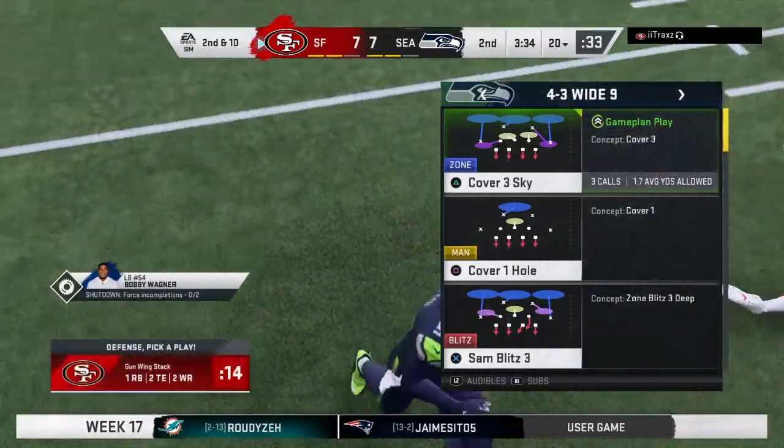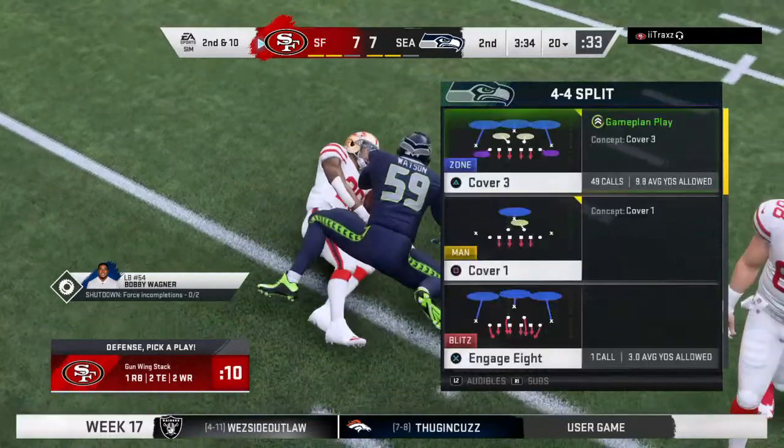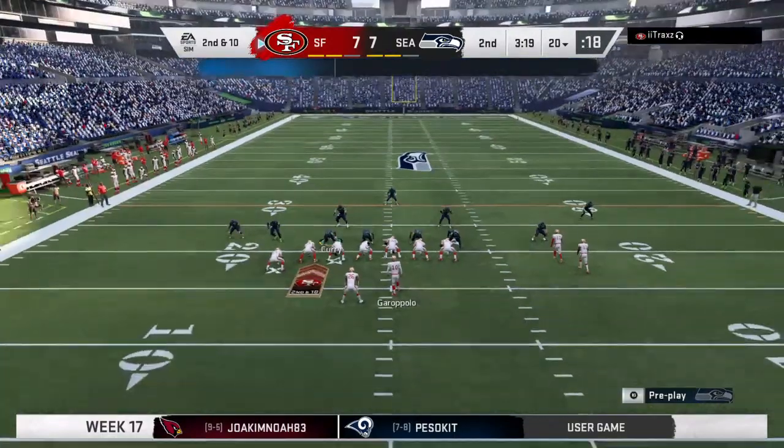Well, that didn't appear to be a run blitz. He just darted in once he saw the run develop. That appeared to be a case of see ball, get ball. The stop for no gain brings up 2nd and 10 from the 20.